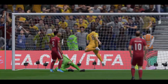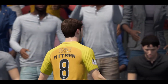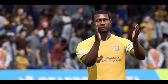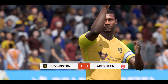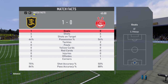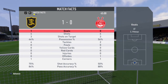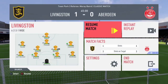fired that in. It was a lovely finish in the end. But again, the defence had just kind of gone to sleep. And this, Bartley's got himself in a bit of a state, but fortunately went wide from his point of view. So here's the stats: 6-3 on shots, 3 on target each, 56% possession. So it's definitely been in favour of Aberdeen. Everything but the score, really.